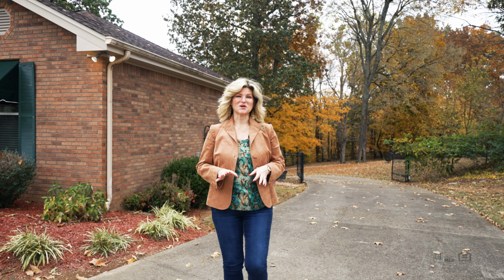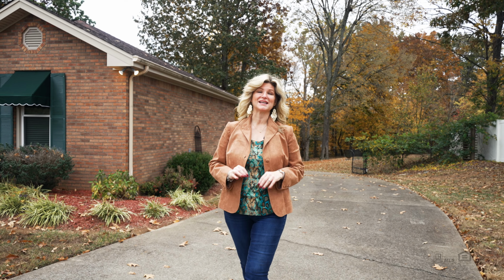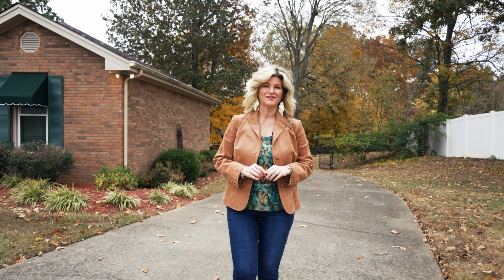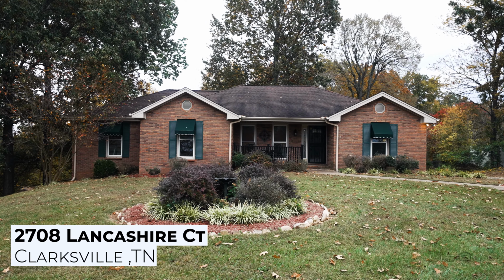Have you been searching for a home that's close to shopping, easy access to I-24, and located in the highly desirable Sango area? Then your search is over. Let me introduce you to 2708 Lancashire Court.